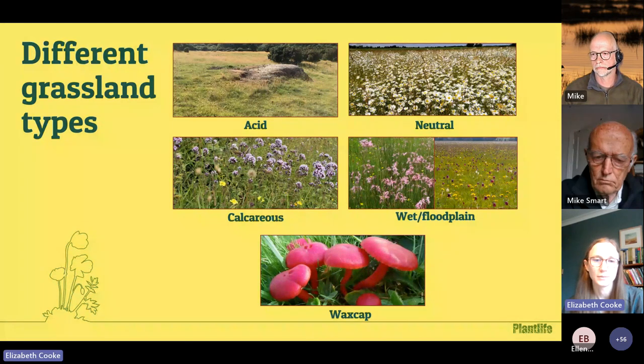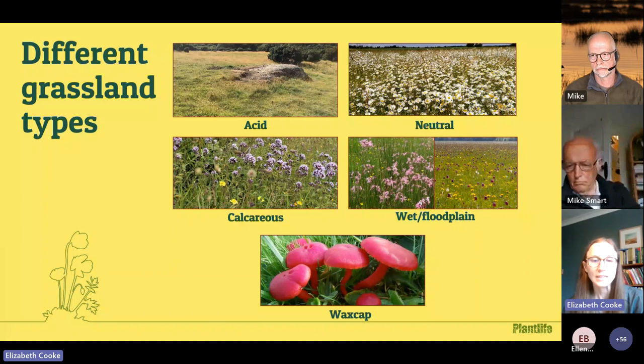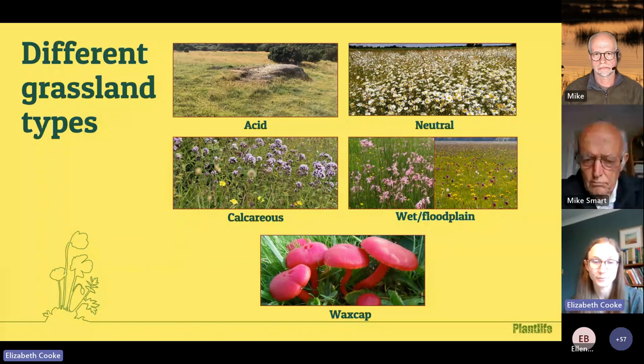And another grassland type to mention that often gets overlooked is a waxcap grassland. These tend to be pasture management, but they have a diverse range of soil fungi, and there are some very excitingly coloured ones. So I encourage you to check out old pastures in the autumn for their grassland fungi.